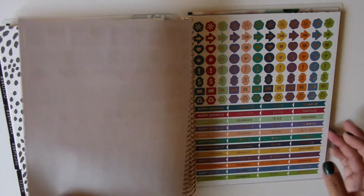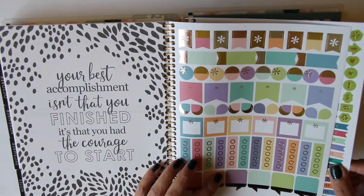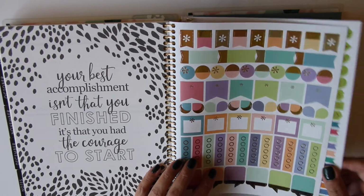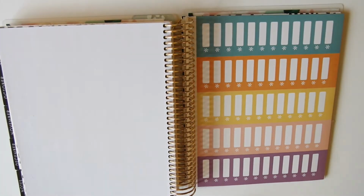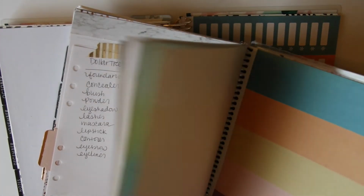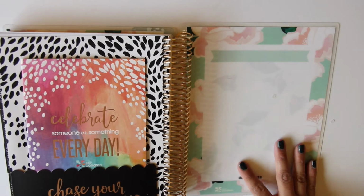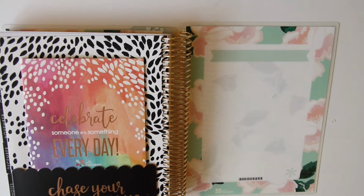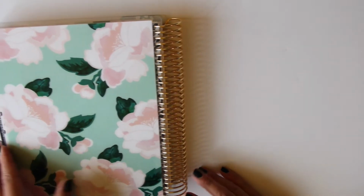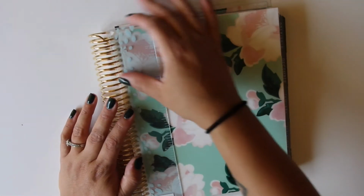These are really pretty. I really like this page, but I do love this one. I love these, and I think I still have mine in the back. Yeah, see, I still have mine in the back. The folder, it's cute. I like it. I can always make my own folder. I think I did that before. And I love it. It is really pretty. I can't wait to use it.